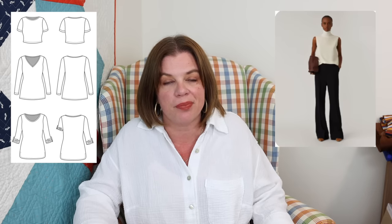Next up are your t-shirts. Obviously, t-shirts play a big part in all of our wardrobes. It's just a nice basic pattern. There are a ton of t-shirts out there, guys. My favorite is the Cashmerette Concord, which is why I've put it in here, because it comes with cup sizes. It has a few different neckline options. I just find it really beautiful, and it's a fitted t-shirt, which is my preference.